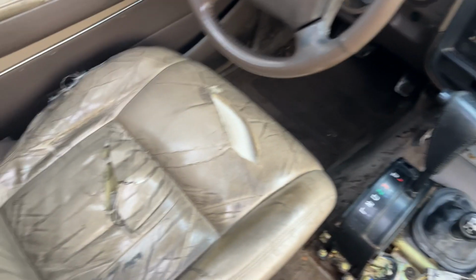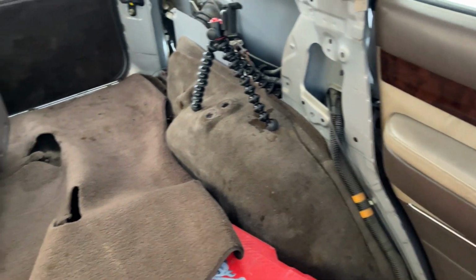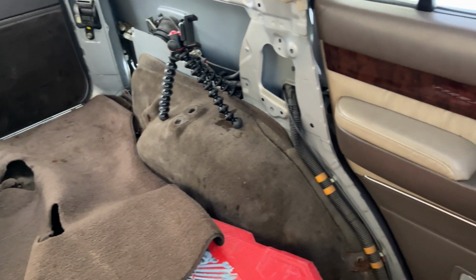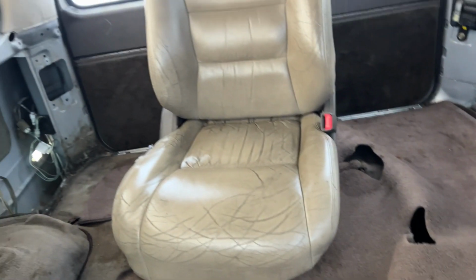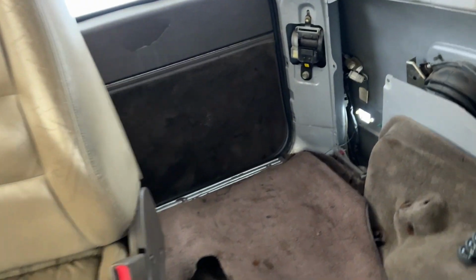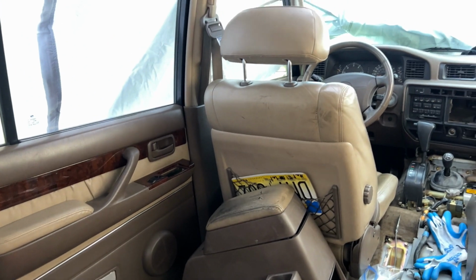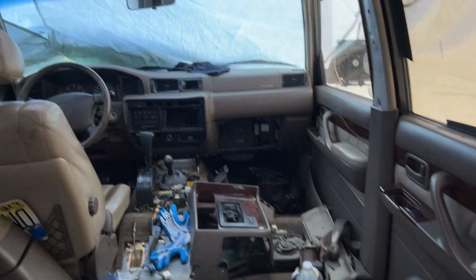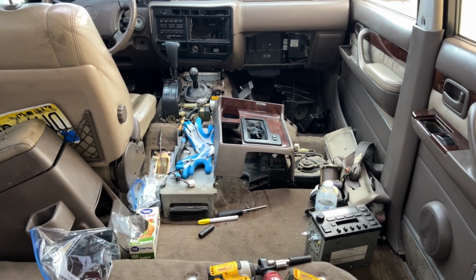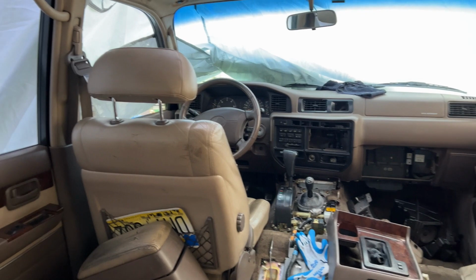Yep, I haven't parted out the outside yet. I haven't stripped anything from the outside yet. I'm waiting until people buy, and then I'll take them apart. Like for example, if someone wants to buy this door, then I'll strip it. But for the most part, I'm not gonna tear anything out until it's paid for or until I need it. Sunroof is still good. So this is pretty much it, guys. This will be my happy place for the next couple weeks.